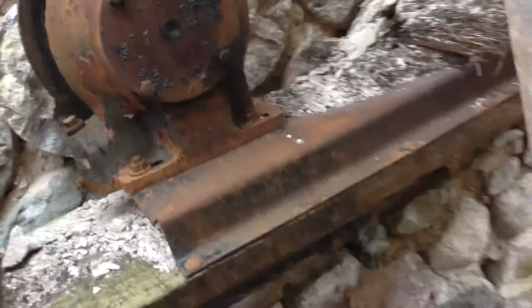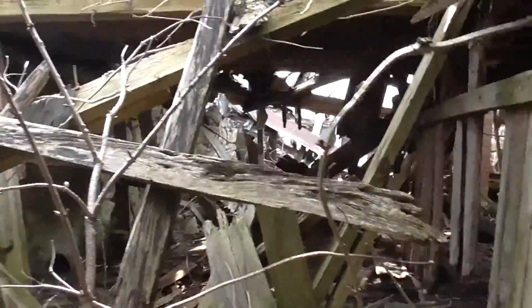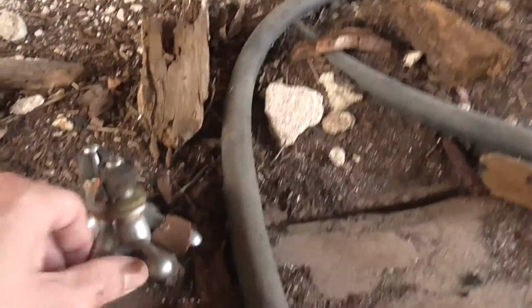This is the barn. What the fuck is that? Awesome. There's old metal shit everywhere around here. This could fall at any time. Look. No joke, risking my life right now, ladies and gentlemen, for a YouTube video. Nobody's been in this barn in years. Friggin' years. If they did, they didn't take nothing.